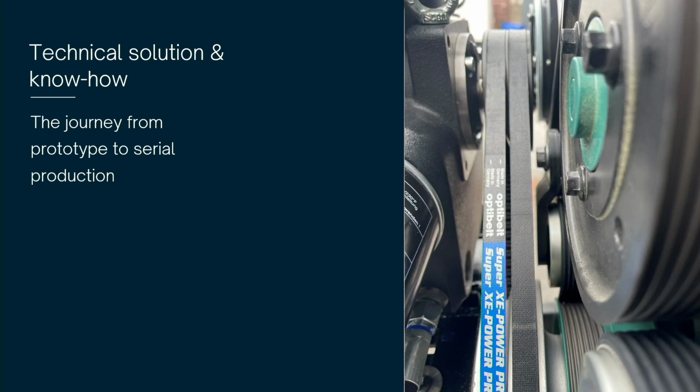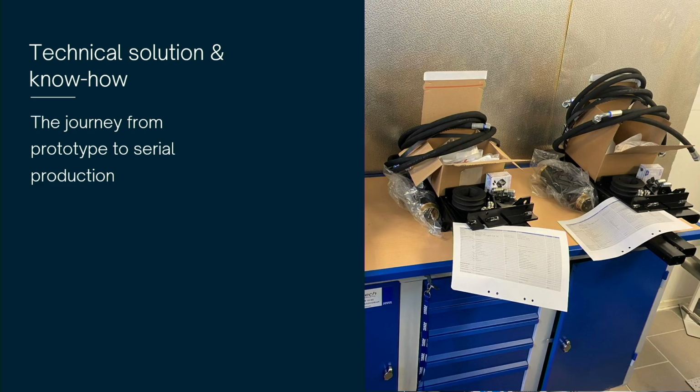And for sure, the tolerances are quite strict. Yeah. So we have put a lot of effort in pre-production. So everything is lined up in our workshop or production site before we send it to the customer. Another package ready for the next ship.